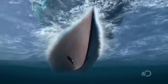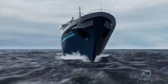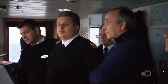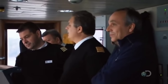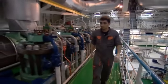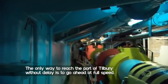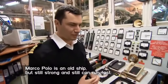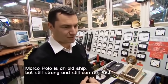This is exactly what her deep draft was designed for, steadying Marco Polo as she plows through pounding waves. 16 knots? 16 is okay. Full maneuver speed is 14 and a half. Okay, then we'll do that. And down below, those 50-year-old engines kick into overdrive. The only way to reach the port of Tilbury without delay is to go ahead with full speed. Marco Polo is an old ship, but still strong, and she can still run fast.